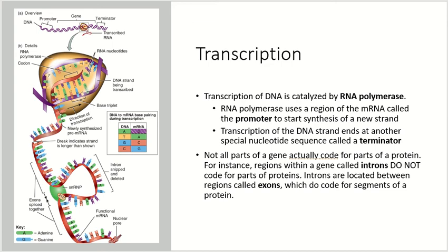Transcription of DNA strands is going to end at another special nucleotide sequence. This is called the terminator. So this is basically like our stop sign that tells our RNA polymerase when it needs to stop transcribing.